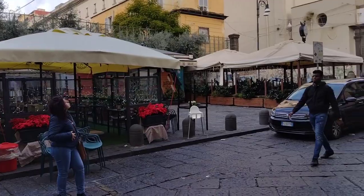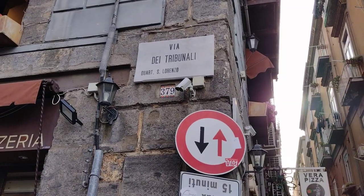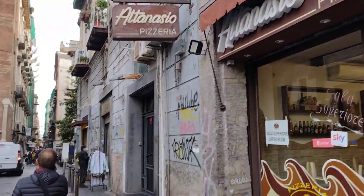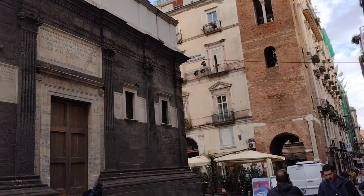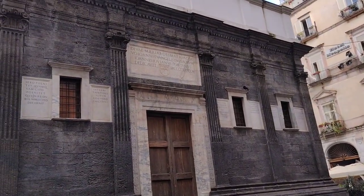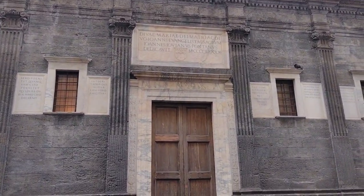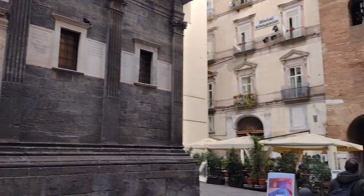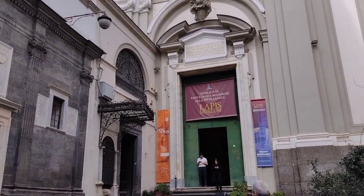Spacca Napoli is the road artery of the district that divides Naples into halves, one of the east-to-west streets from the original Greek-Roman city. Teeming with people, this cobblestone narrow street holds many interesting monuments, shops, and historical buildings, and is mainly a pedestrian area.